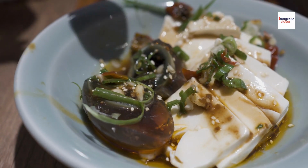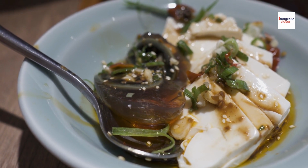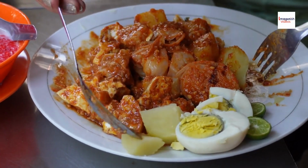And there you have it, homestyle tofu, a simple yet satisfying dish that celebrates the essence of Chinese home cooking. I hope you've enjoyed uncovering the unknown facts behind this beloved dish.